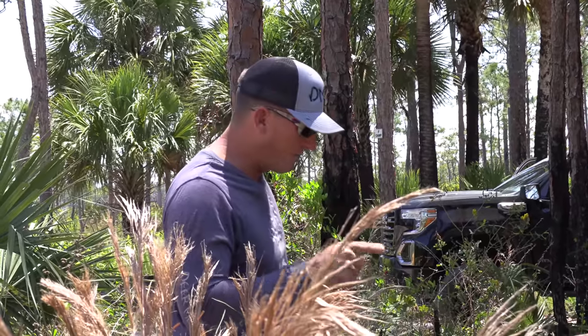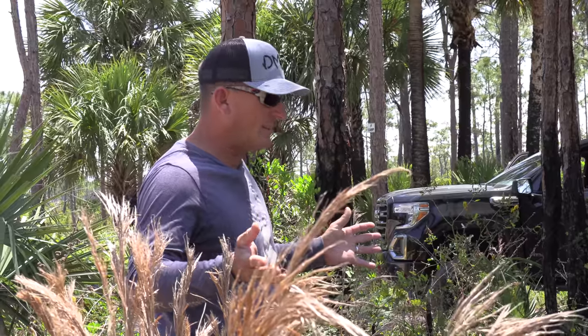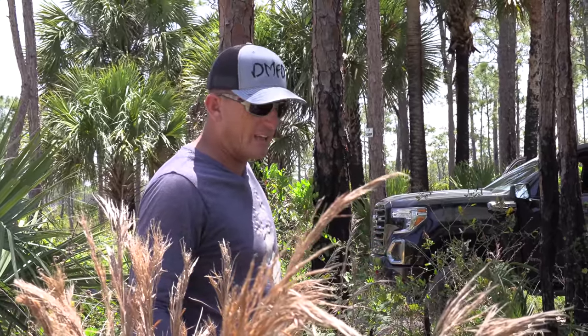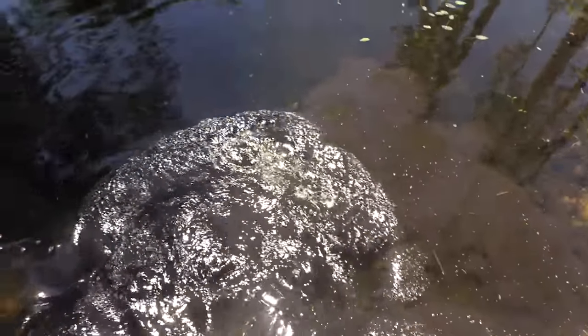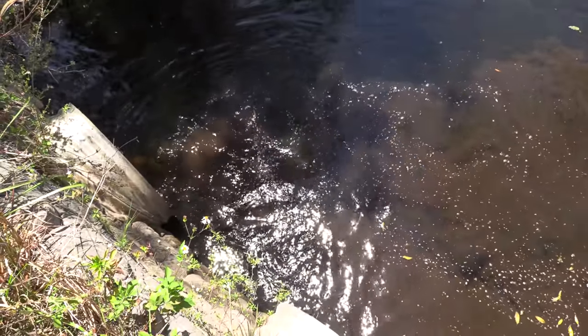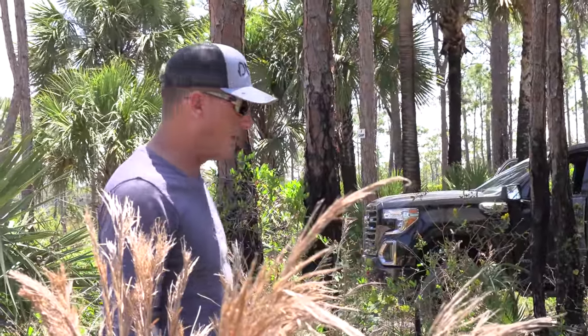Gotta be real careful when you're fooling around this water here. Even in just a little spot like this, you could have a monster man-eating alligator. That gator was just stirring this up, creating mud, because he knew if the water's clear, you can see him. If it's muddy, he's got the advantage. Joker right there would bite the heck out of Superman.